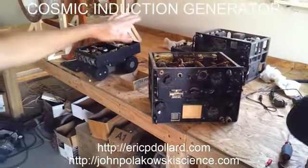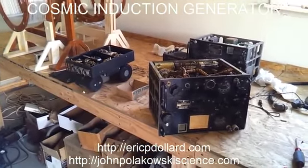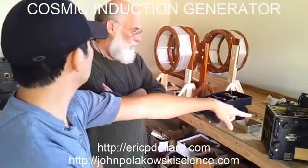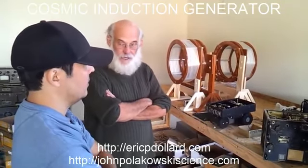Now, does the receiver get used in this at all? Normally, just to confirm that your transmitter's on frequency and you're not splattering outside of your band. So you tune it to its own transmitter? Yeah. And then you can see that you're locked on, you're on frequency, you're not interfering with any other services, there's no harmonics.